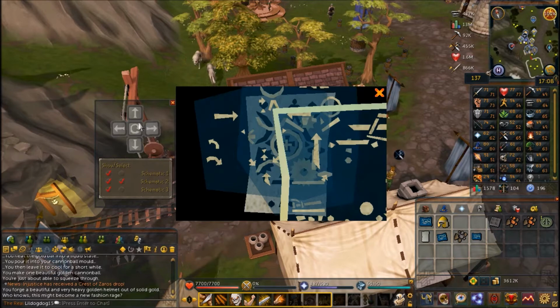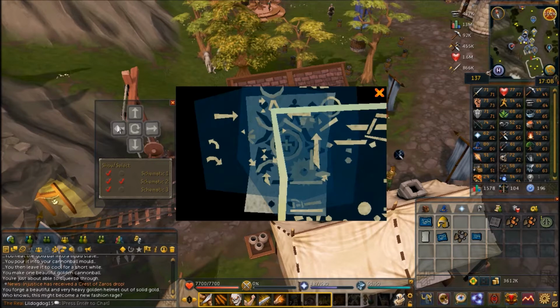And you can hide them. So the best thing you can do is hide the 2 that you aren't trying to move. That way it's just the schematic that you are trying to move right now, and select the one you're trying to move, and then get it to line up with the background.